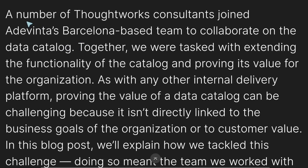A number of ThoughtWorks consultants joined Adevinta's Barcelona-based team to collaborate on the data catalog. Together, we were tasked with extending the functionality of the catalog and proving its value for the organization. Okay, so by reading this, it looks to me like the answer is going to be yes, it's valuable. I mean, looks like we are going to prove this.